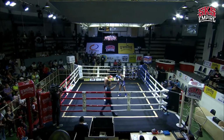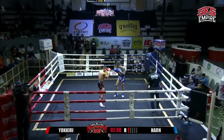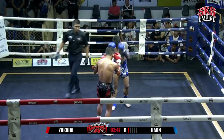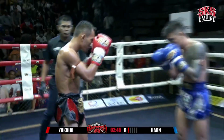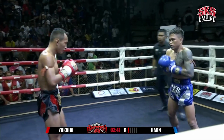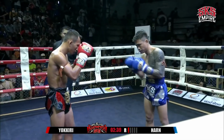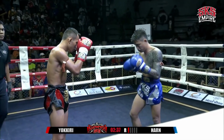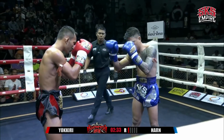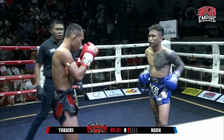We are round number 1 underway, scheduled for 5 3-minute rounds. In the red corner, we have Yokkiri taking on Harn in the blue corner. And we've got another classic southpaw against an orthodox at the moment. Both fighters look very calm in comparison to the other fights. The first round is usually downloading information, trying to see what your opponent does to set the trap.